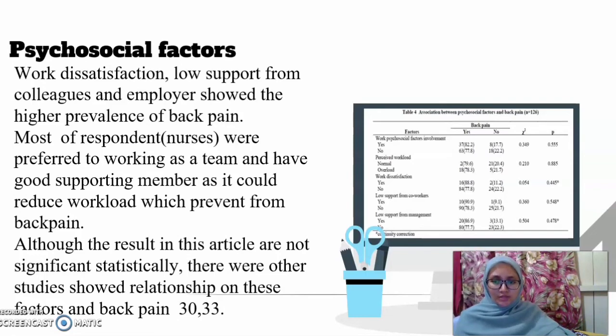Most of the respondent nurses would prefer to work as a team and have good supporting members, as it could reduce workload, which prevents back pain.